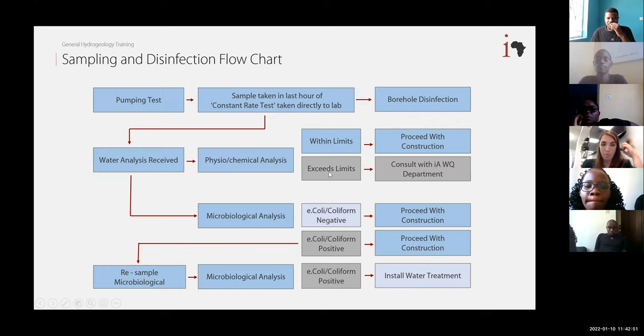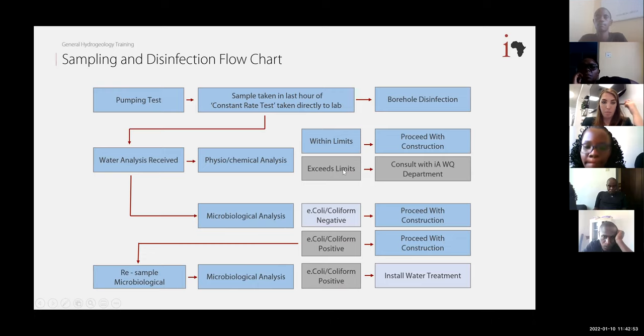If the physiochemical analysis exceeds limits, if we have really high EC, which means really high salinity, if it's very, very salty water, or if we have really high nitrates or really high fluorides, very high heavy metals, you want to consult with the IA water quality department, and we'll try to figure out if there's another option, if we need to redrill, or if there's some sort of treatment that we can do in order to minimize this.